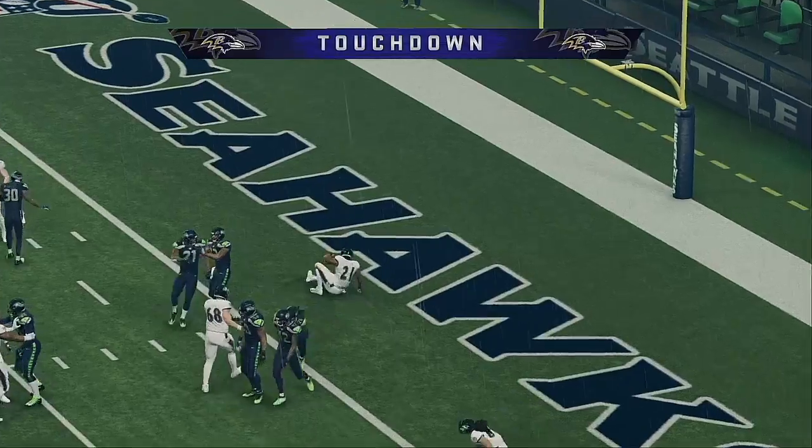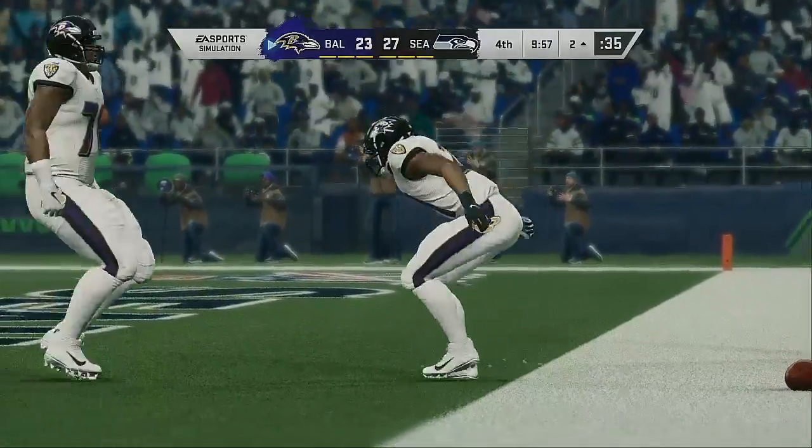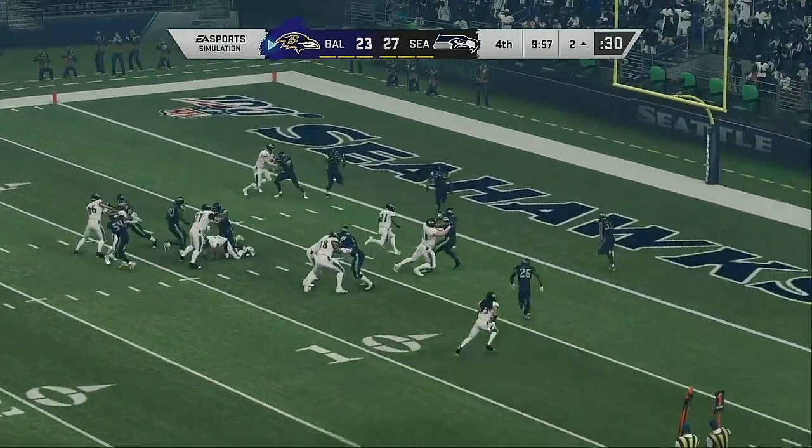And he is into the end zone for a Baltimore touchdown. Taking it in from 11 yards out, as they are now just an extra point away from making this a three-point game.